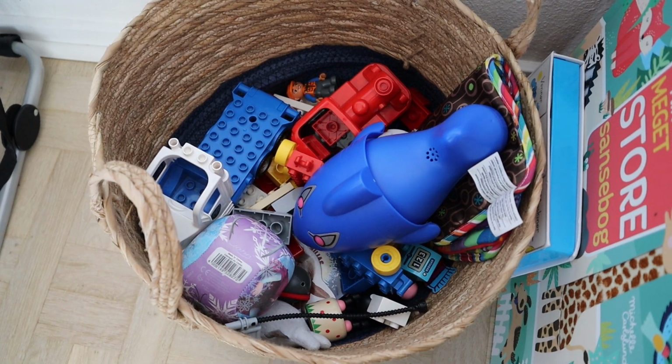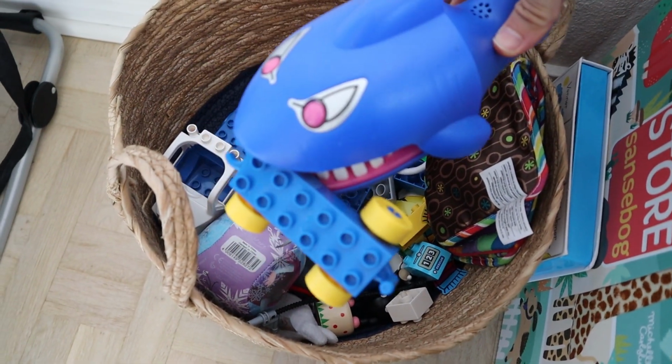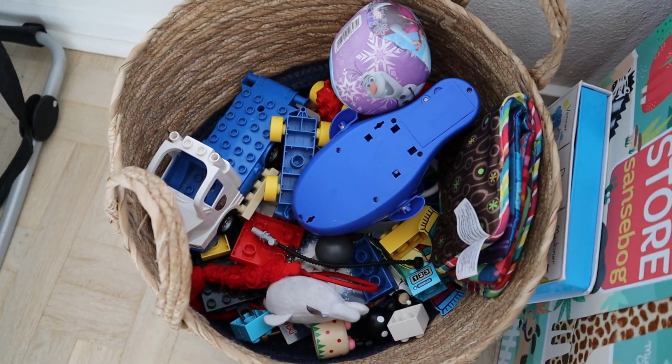We didn't really talk about the basket. No. Let's cut to the basket now. This is the basket, and right now it's just filled with a bunch of random toys. The shark and some Lego and a ball, and maybe there's some cars in here, some plushy toys.